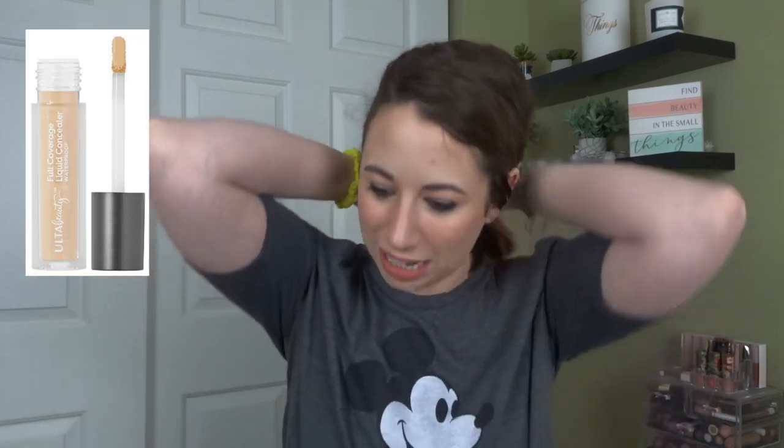I also bought the Ulta Beauty Full Coverage Liquid Concealer. I said I bought this on Jessica Braun's recommendation. And it's funny because I think it was last month or the month before I did finally finish this product up. And I said, I do not actually like it.